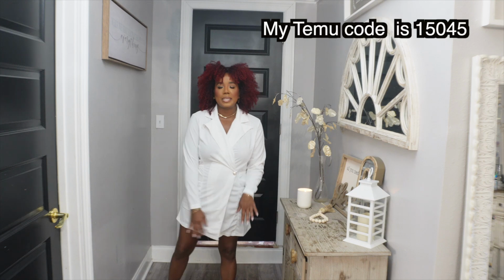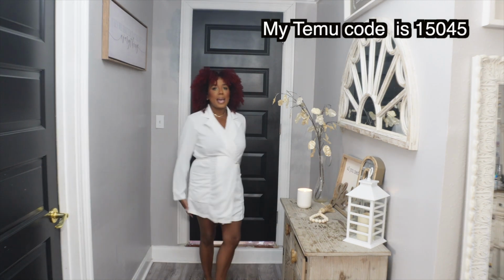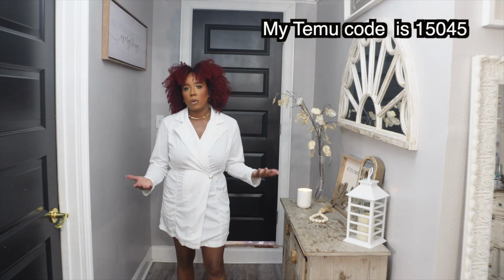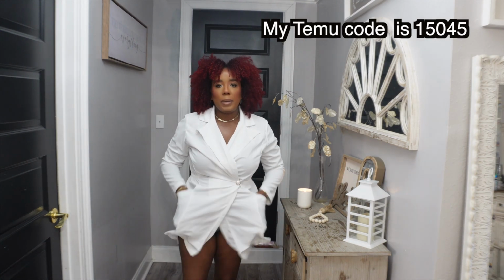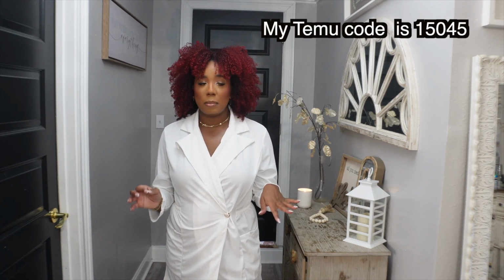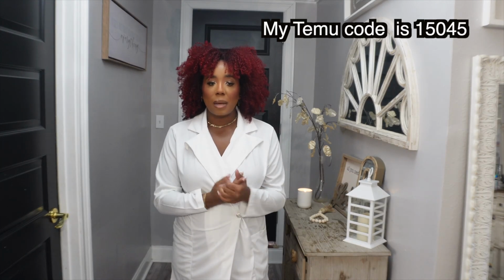Okay, and last but not least, I got this dress to wear to church, but it's too short. It's too short for my liking. It comes way up here in the back, which is just a no for me. I wouldn't feel comfortable because I raise my hands in church, which makes it even shorter. It does have pockets. It's just a no. And the material is too thin for me. For white, it's way too thin. So this outfit's going to be returned. But everything else I'm going to keep.